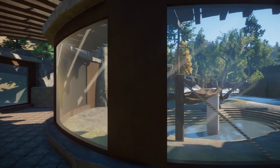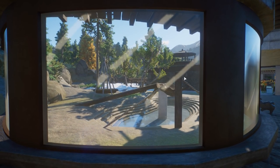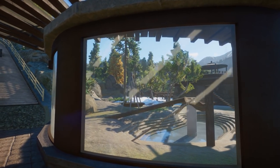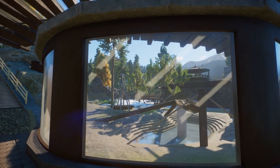And you can see on the other hand side is the little pool for the snow leopard with the hammock above, and you can actually see this little tower. And I think the overall view from here is really good looking and it really fits a lot better in.